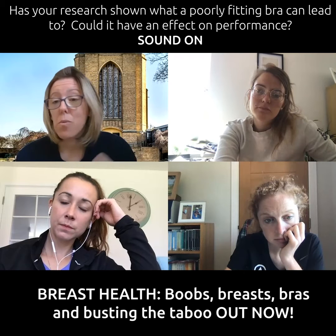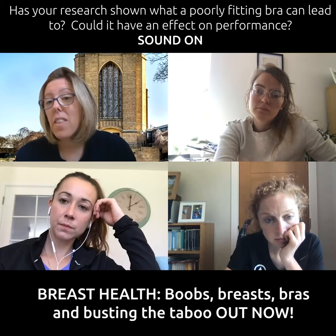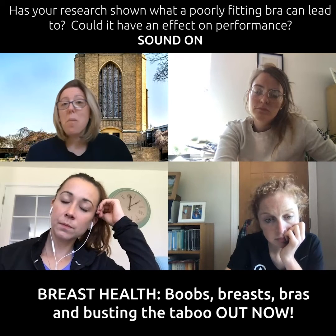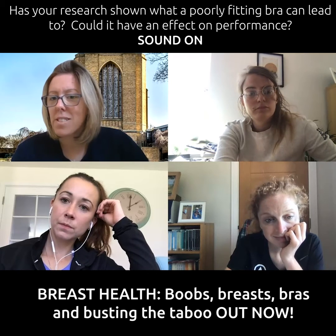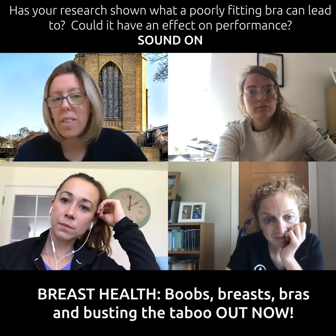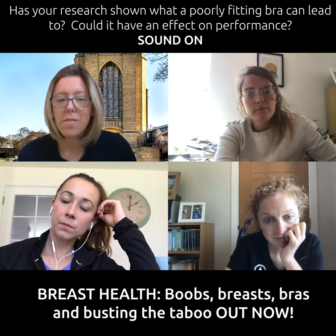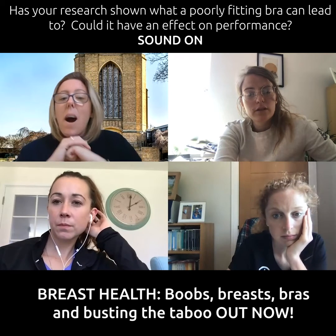Looking at things like respiratory mechanics, so breathing frequency, we know that that decreases when we're wearing lower levels of breast support, primarily because we almost have this breath hold technique. We almost hold our breath when we're exercising in lower breast support, whether that's to prepare for the pain or just to try and, you know, change our position. That's going to have an impact.